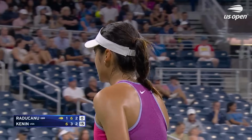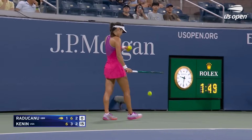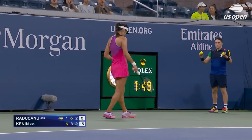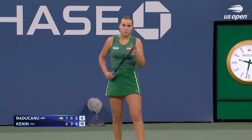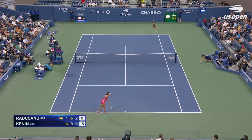The confidence that Kenin is finding to execute shots like that. The unforced error total is at 37. Now she also has 38 winners, so she's the one really driving and dictating play out here. Raducanu has been the more consistent player, fewer winners, fewer unforced.